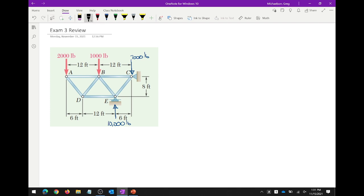So let's game this out. Joint A. What will joint A give us when we're finished? Joint A will give us the force in AB and the force in AD. We don't have to do the math right now. I'm just saying that's what we're going to get from that joint at the end of the day. Does that make sense? Okay. So I'm going to highlight that and say, after we're finished with that joint, that's going to give us that answer.